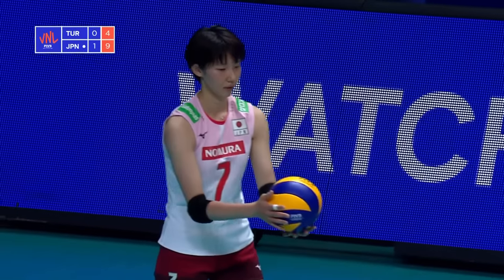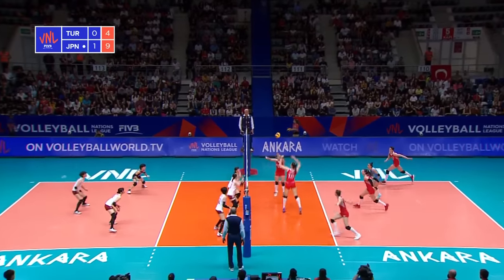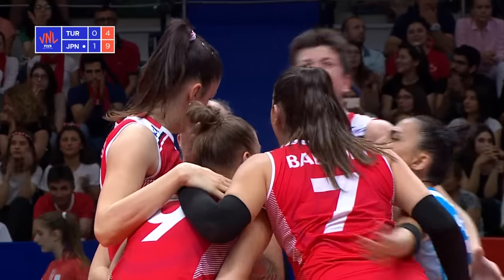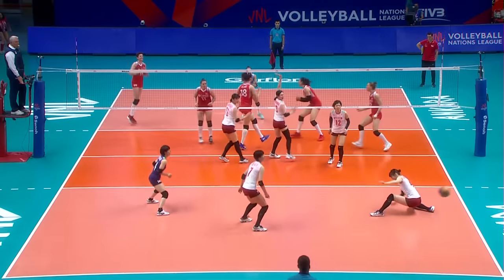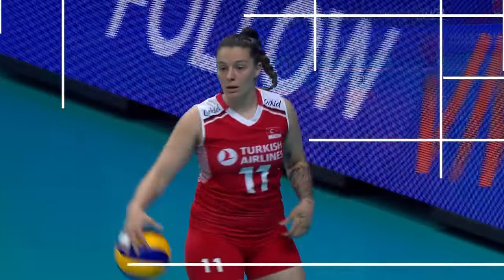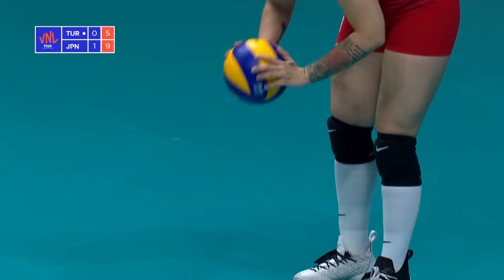5 points is the largest lead of the set enjoyed by Japan. Well put away by Turkey at the net. You can see them trying to rally themselves here. The set placed perfectly for Gunes. Double figures in the match already. Reduces the arrears to four.